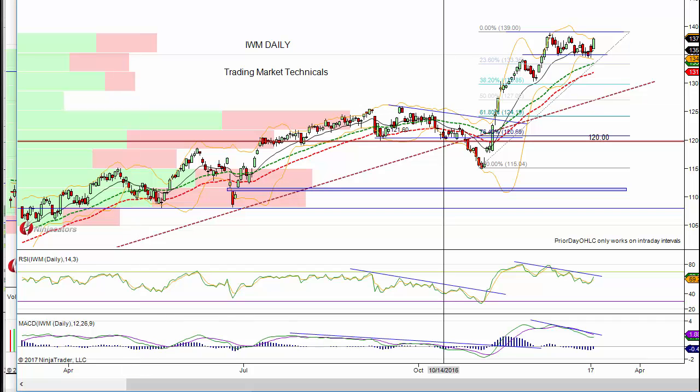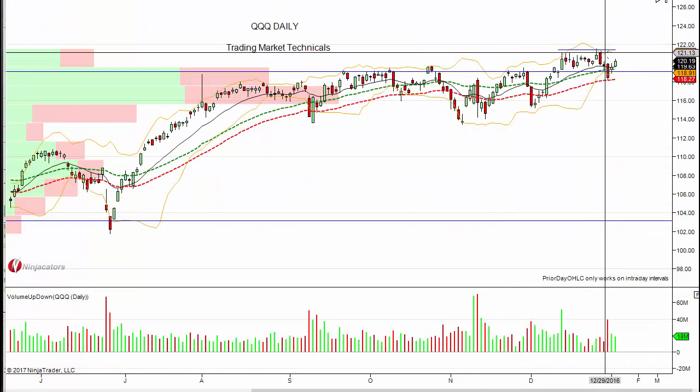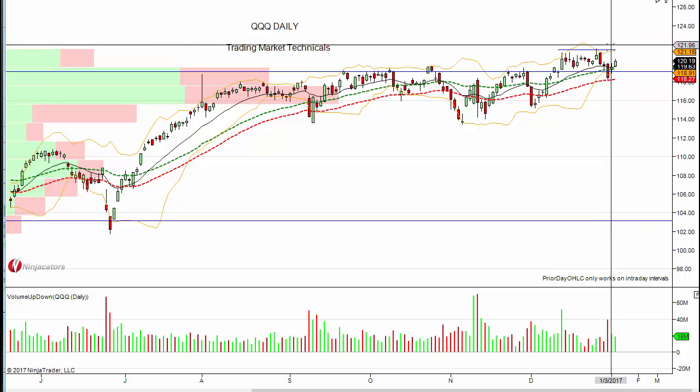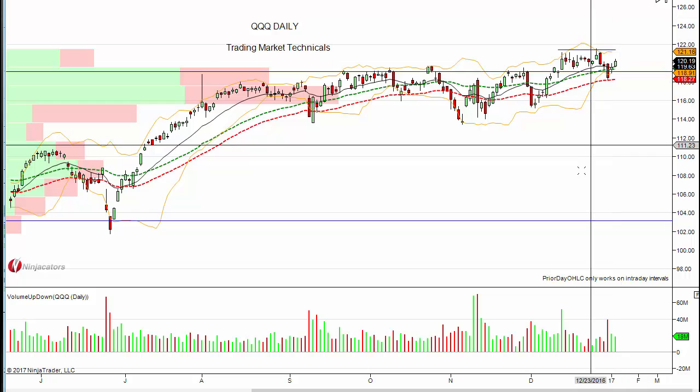And last, the Q is really not doing too much of anything. Tech isn't really doing much. So we have earnings coming up. That's going to be the next driver of this push, either up and/or down. So keep an eye on it, and also non-farm payrolls that are coming out as well.